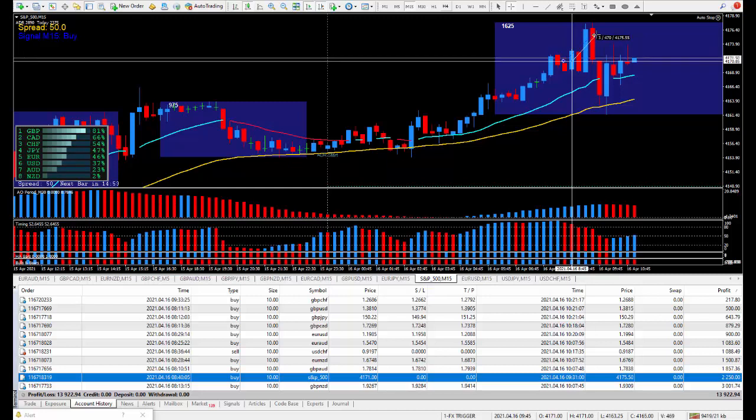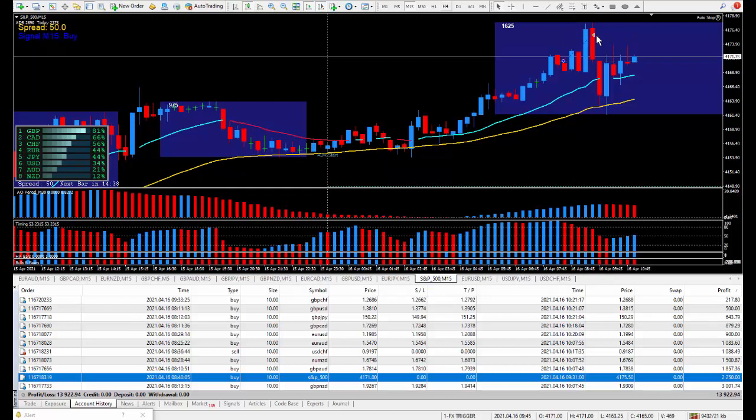Now keep in mind that on the S&P 500, there's only 4 ticks in each point, and this happens to be roughly 4.5, and each point is worth $50. So you do the math in your head. That's 4.5 points approximately. And with my lot sizes, that ended up producing $2,250.